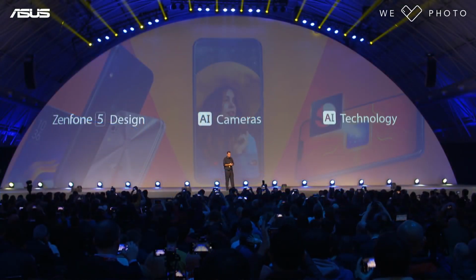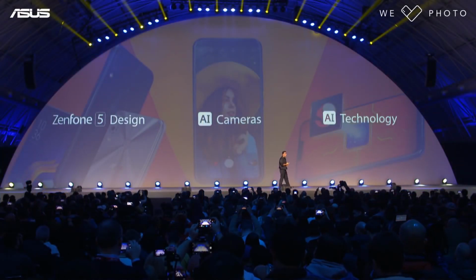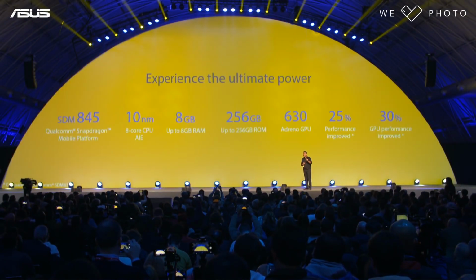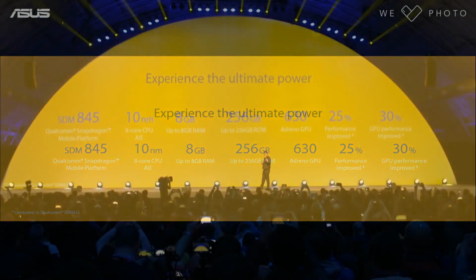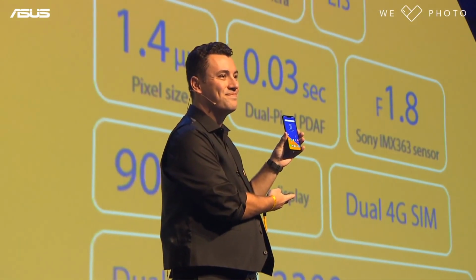ZenFone 5Z shares the same design, same cameras, and same AI technology of ZenFone 5, but with one big difference. ZenFone 5Z comes with Snapdragon 845, up to 8 GB RAM and 256 GB massive storage. Say hello to the new ZenFone 5.